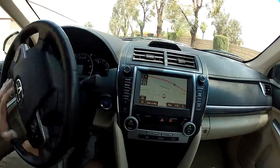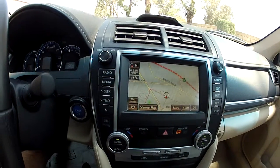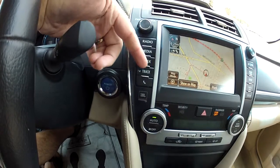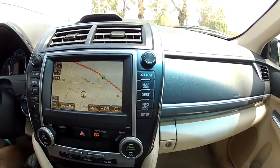Trying to keep the glare out for filming here. So, works really well. Now, this is the JBL Premium Sound. You've got extra buttons. You've got 1, 2, 3, 4, 5. Most of the Camrys only have 3 buttons on each side. This has 5 buttons on the left, 5 buttons on the right.